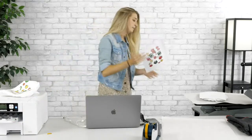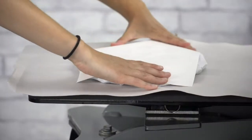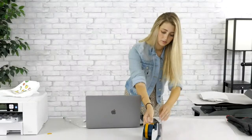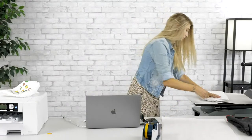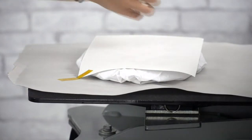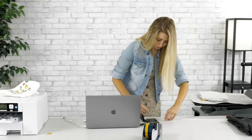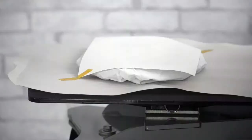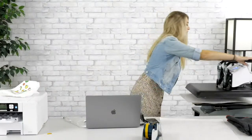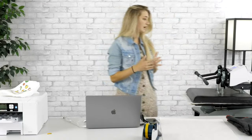All right, so here we go. Get rid of that. Okay, this is much better. And I'm going to do the same thing I did before. I'm just going to tape the sides of the paper down on my blowout paper here. Put some blowout paper on top. And again, I'm going to press this at 385 degrees for 45 seconds.